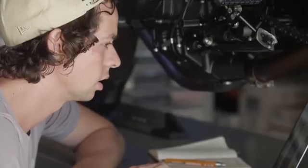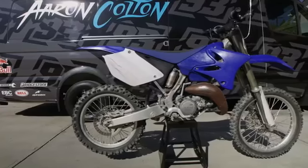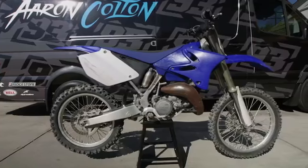Hello? Hi, how's it going? I'm calling about the 2006 YZ125 that you have listed for sale on Craigslist. Oh, yeah. Is it still available? Yes, it is actually. And that's how we wound up with this beauty.